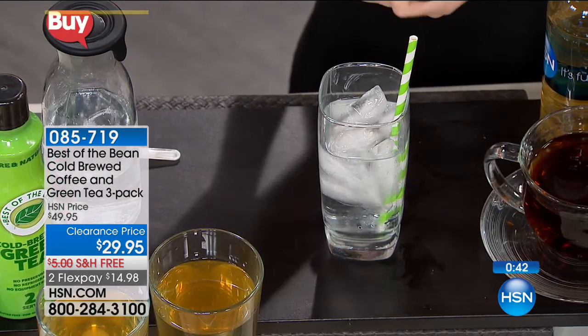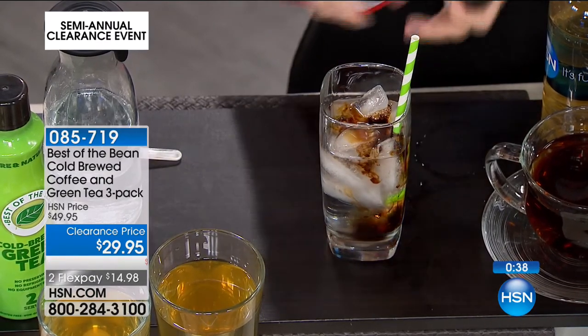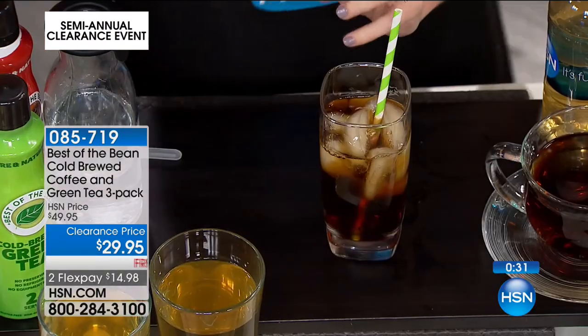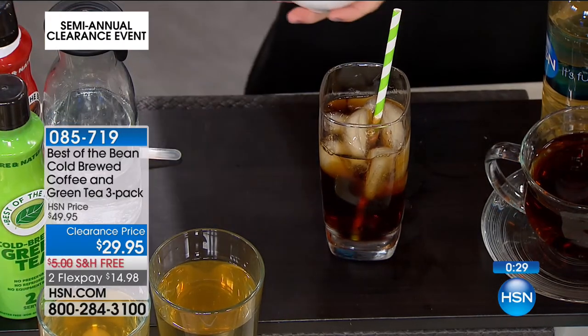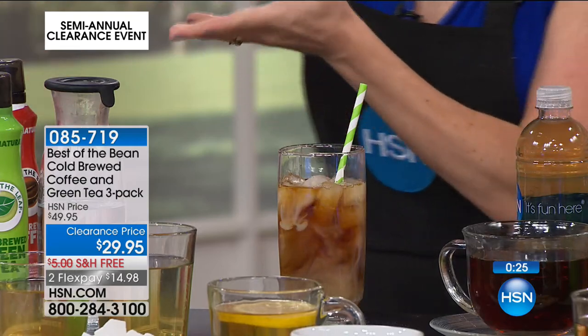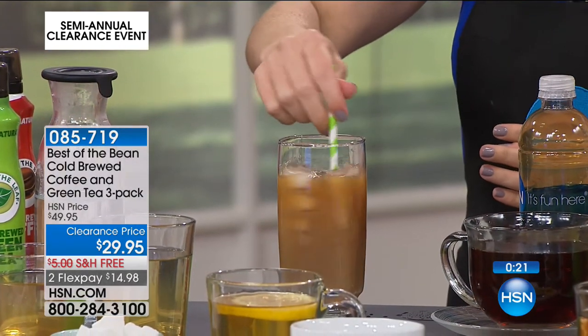So let's say this time of year, what's really delicious is to make a nice iced coffee. Again, you will brew this and do as many steps as you need to make it the color and the way that you want. But then over here, you can go ahead and add your favorite cream, add your favorite sugar should you like. Almond milk, soy milk, cream, half and half, 2%, fat-free, whatever you want. And off you go.